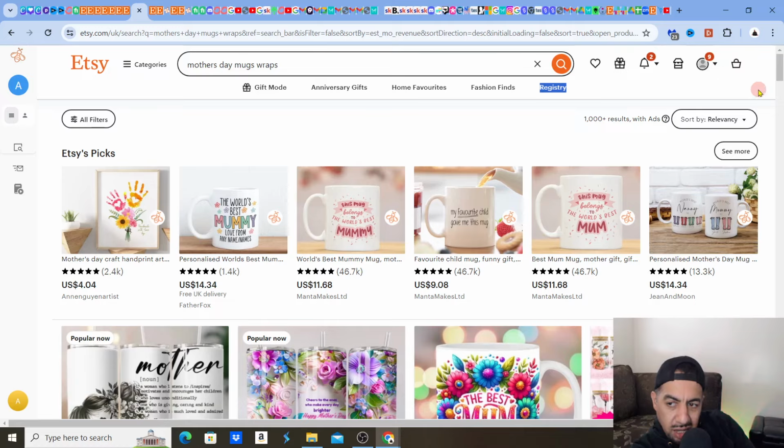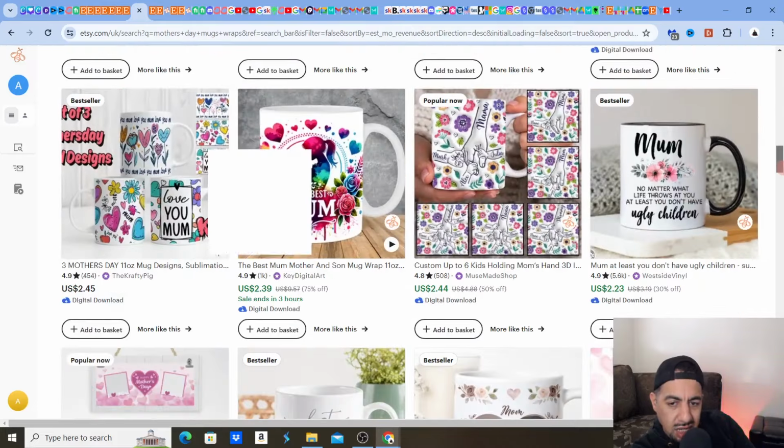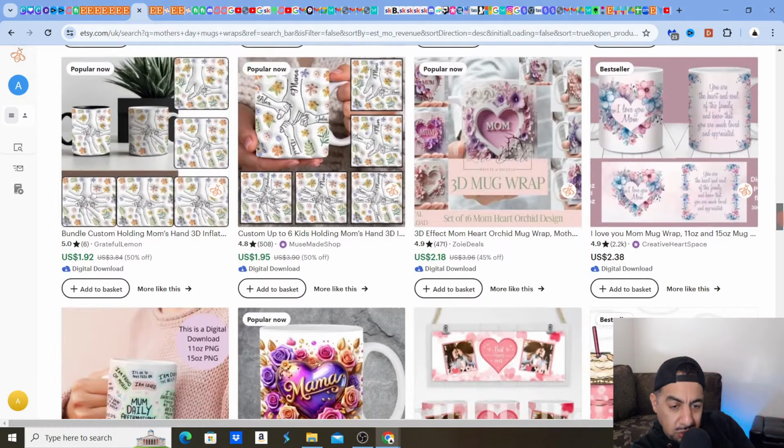So I've come out of that, and I'm going to focus on these wrap bundles that are selling really well. So here's one of them that I saw. This is 6 kids holding mom's hand. Let's have a look at another one. There's a few good ones. These types seem to be popular. Can you see these holding mom's hand? And also, when you're sub-niching down, you can see what's doing quite well. Because look, these are 2 different sellers, which is very interesting. These are 2 recent listings, and they're selling similar things.